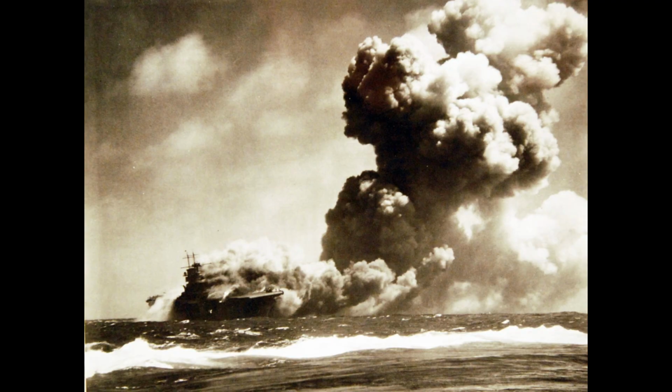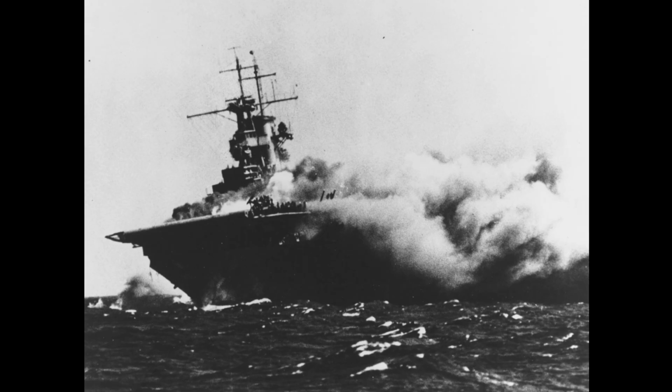But it was too late at that point, and 2, possibly 3 torpedoes slammed into her in quick succession amidships on her starboard side. The torpedoes hit Wasp in the vicinity of her gas tanks and magazines, with one even breaching the water and striking her slightly above the waterline.